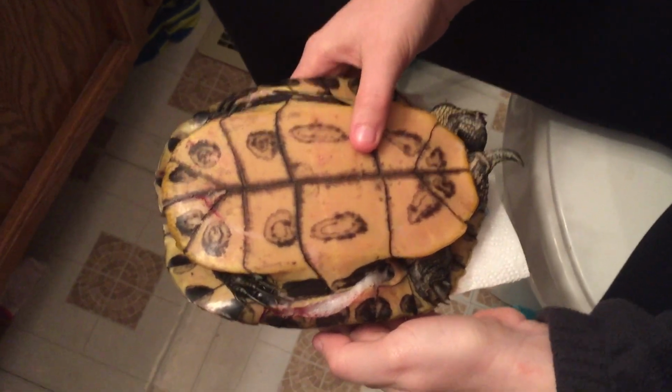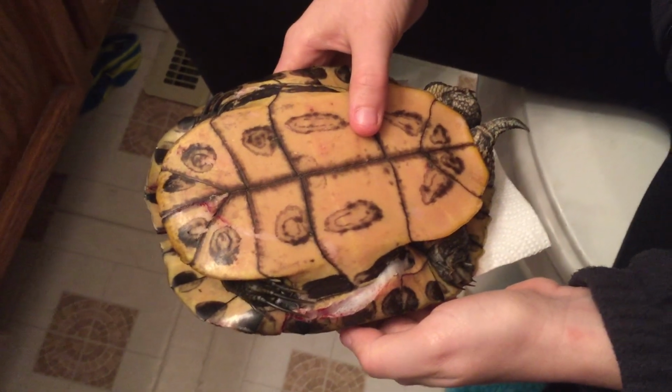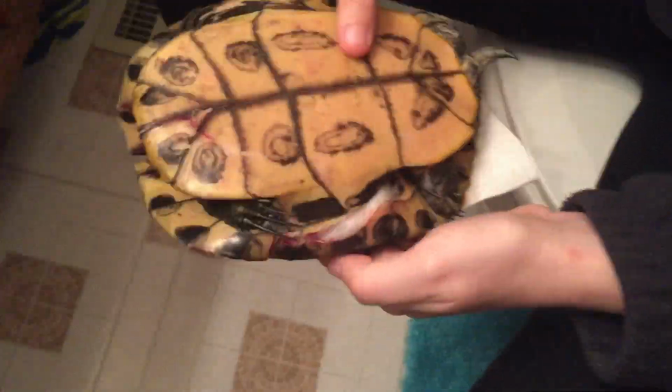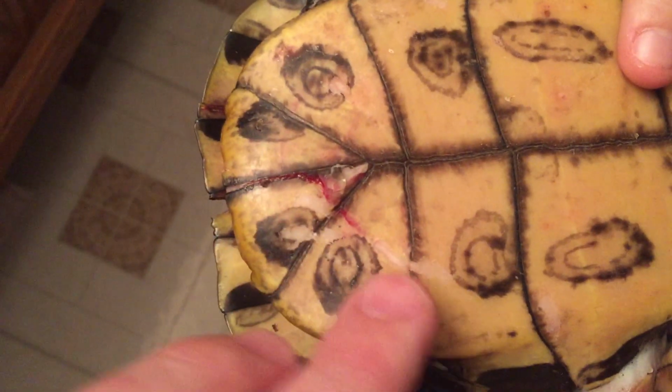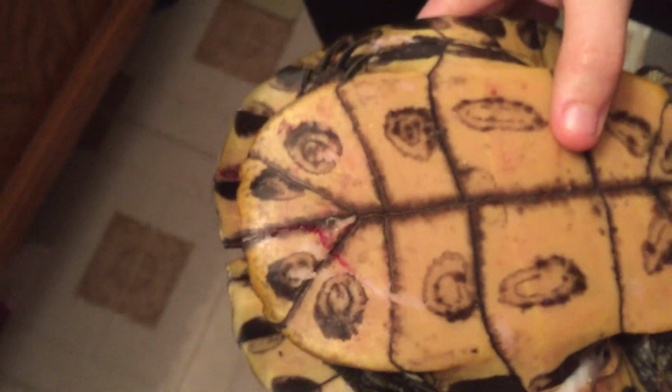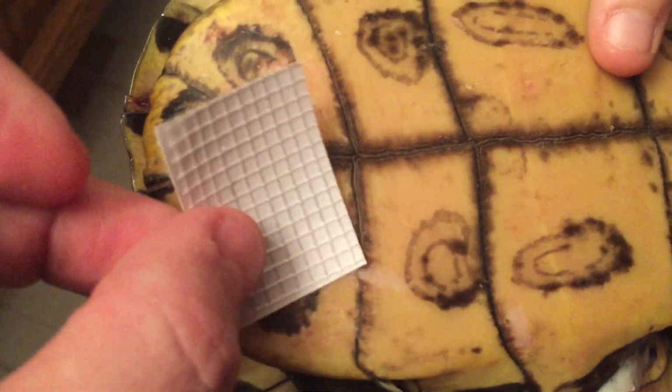Okay, this is day 2 with the turtle we found yesterday in the middle of the road, and I got my daughter Kylie here to help me. Hi. What we're going to do is start at the bottom and work our way around. So this is the lesser of the evils here. We got some epoxy, and we're going to start patching.